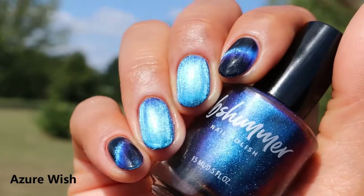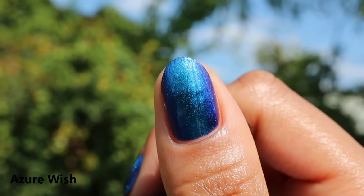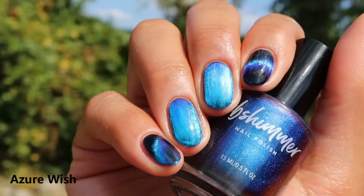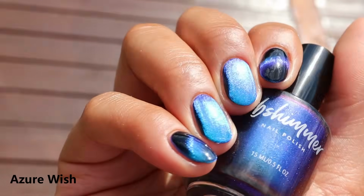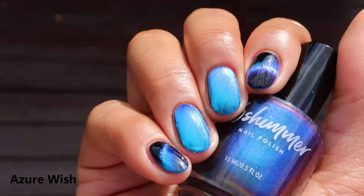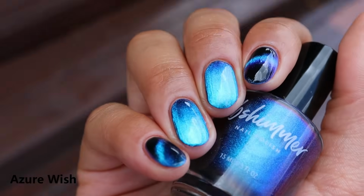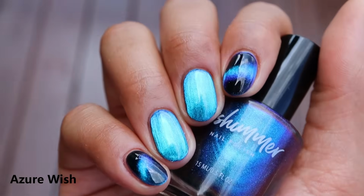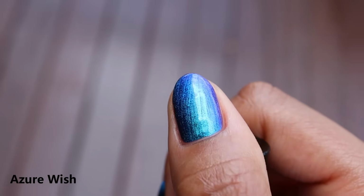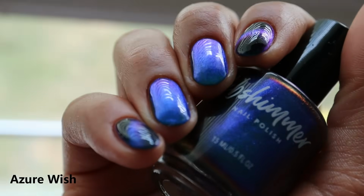And I was going to add, I think this is great for fall, but I would wear this in the winter time as well. And I love a versatile polish. And here's a little look at what it looks like unmagnetized. You just get a super shiny blue aqua that shifts to purple. It's unreal. And then here is what it looks like indoors near a window, so some indirect lighting.